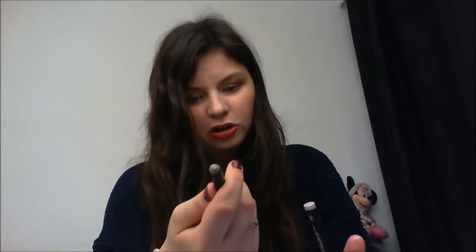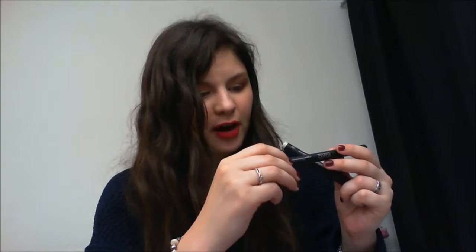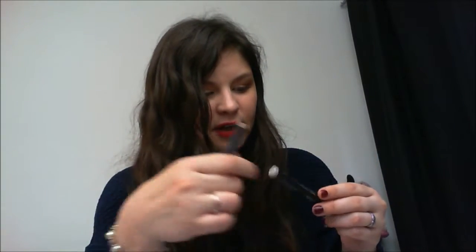Really shimmery and creamy, they blend really well. They have a billion colors. I have them in like 8 colors. I have in my hands a light golden brown. They are long lasting sticks, 8-hour no transfer eyeshadow. This is number 25, and I also have the number 02, which is a light gray. They're all very shimmery, all very creamy.